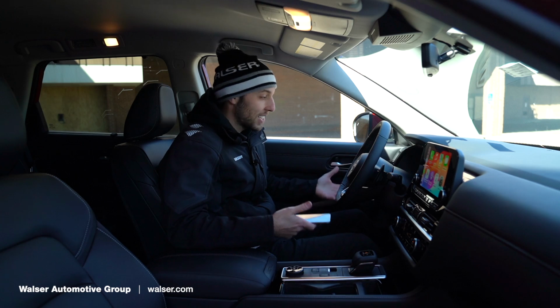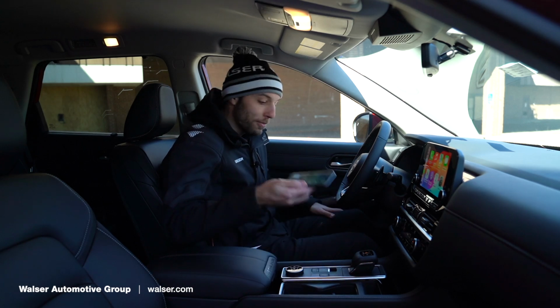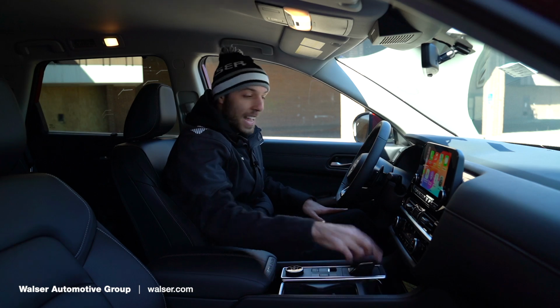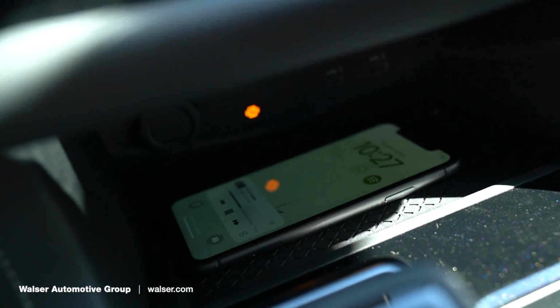All right, so we're in the SL Pathfinder again here. Why am I holding my phone? That's because we have wireless charging down here. As well, you are gonna have a USB and USB-C, and then we're gonna have wireless Apple CarPlay.